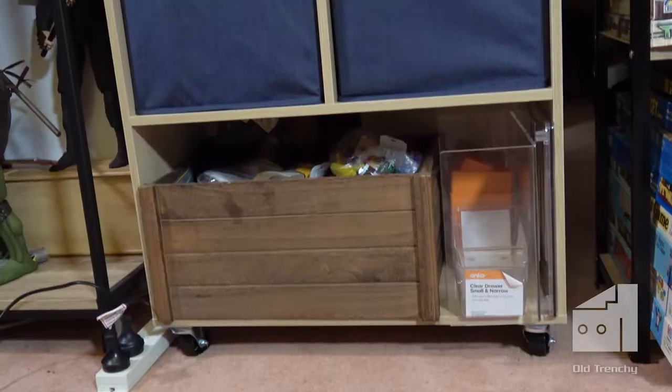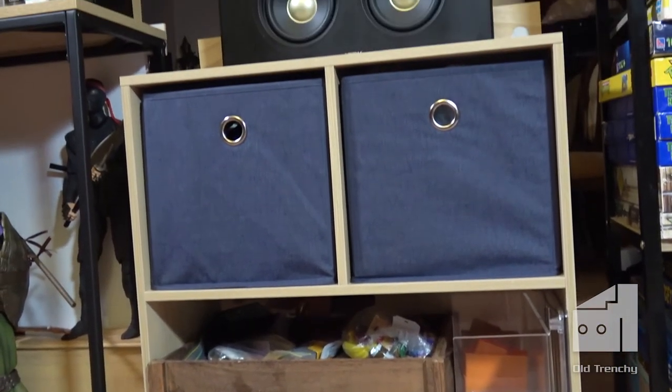Sometimes when I'm in here, maybe relaxing, I want to listen to some music, listen to some podcasts maybe. Yeah, I just thought I'd mention that bit of infrastructure as well.